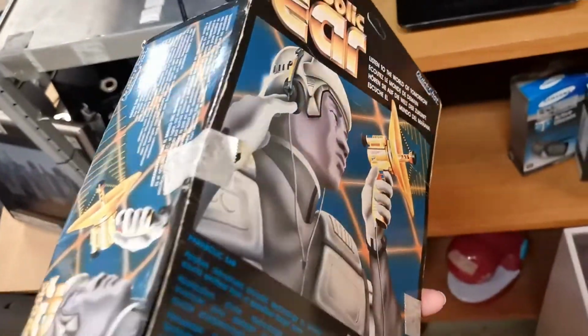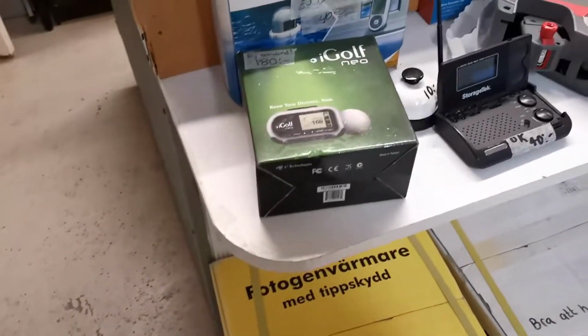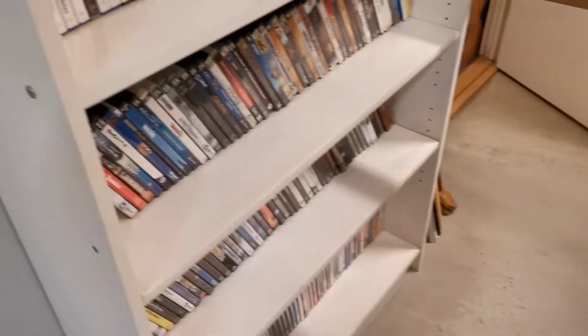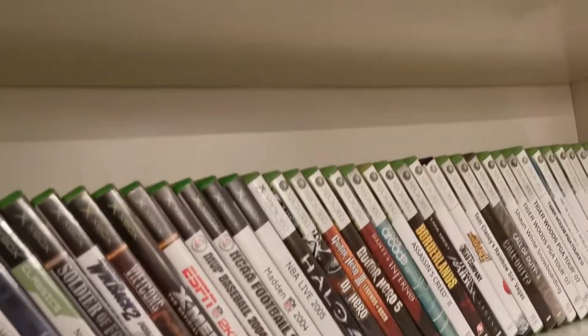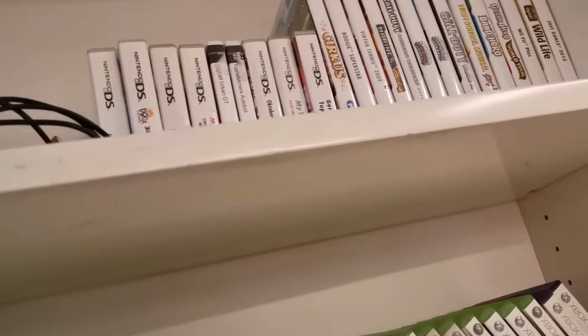I've also started taking a quick look on the electronic side, so I found these parabolic ears, and my eye was drawn to them because of the artwork. And this is from 1985, so it's a bit older, and it looks brand new in the box. So I have already posted that on my Etsy shop if anyone is interested.